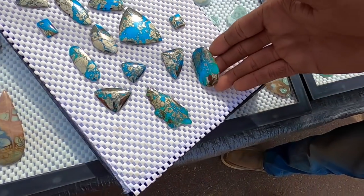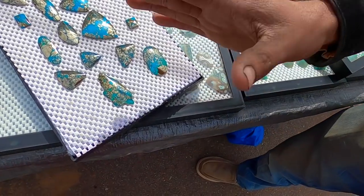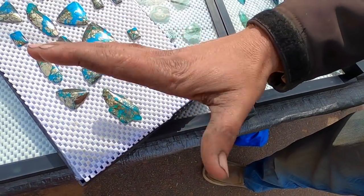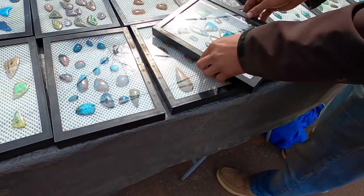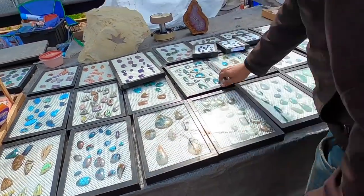Do you have your private stash of rough? Yes. Oh, what a blessing. My hands are black from cutting this stuff. The pyrite? Yes. It's a messy material cutting. Very, very pretty stuff.